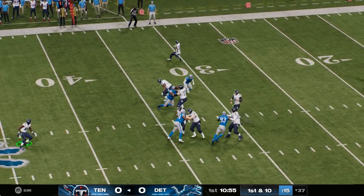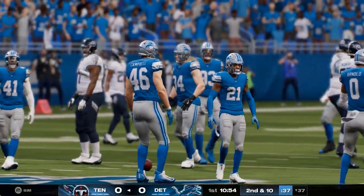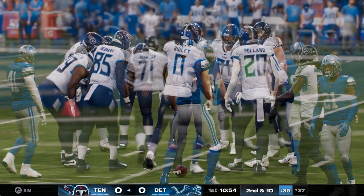Now Rudolph. Throwing over the middle, but it's incomplete. He was waving his arms, wanted the football, but he dropped it.